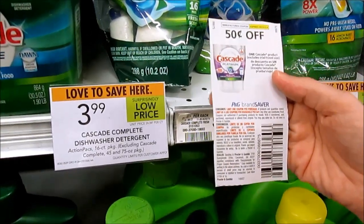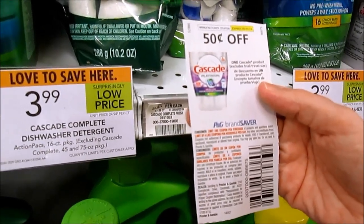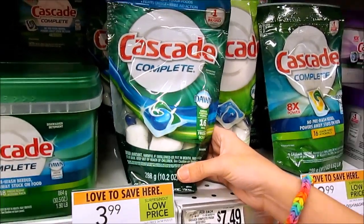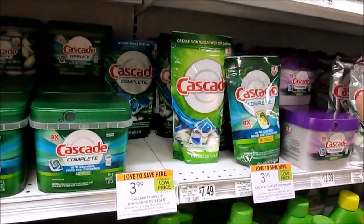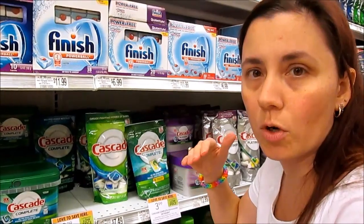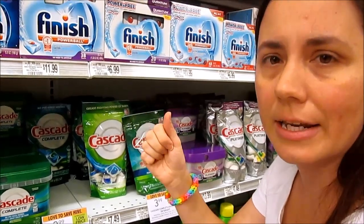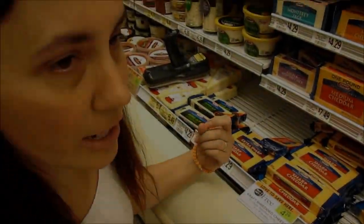I'm gonna use this P&G coupon from last month's inserts. It expires tomorrow. It's gonna double, take $1 off. So this will be $2.99. I'm gonna get three, and I'm gonna have a free rotisserie chicken come off of my order too. There's no coupon needed for the rotisserie chicken. It just comes off of your order. Whenever you hit the three items, the P&G required items, then it's gonna subtract like $7.99 automatically. No coupon needed.